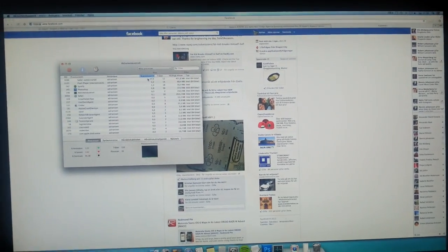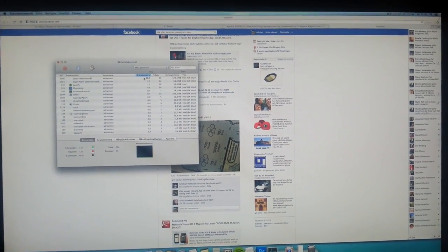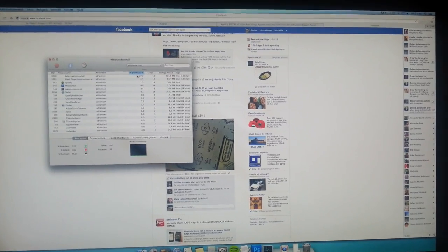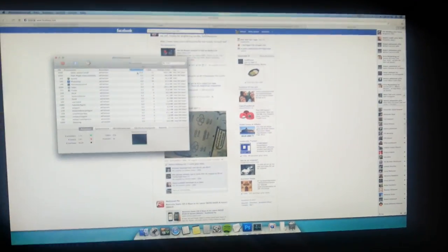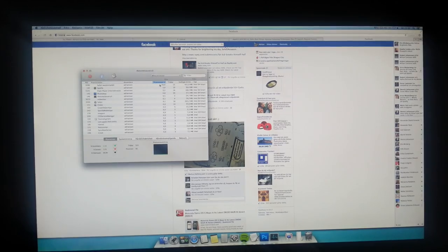But as you can see right now, I am using Safari, and the good thing is that when I'm using Safari, I can use the trackpad, I can zoom in, I can do all kinds of crazy stuff that I usually can't do in Google Chrome or Firefox on my Mac. But look at this stuff. I have four tabs open. One, two, three, four.